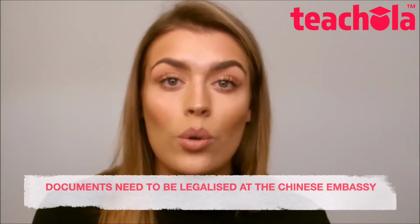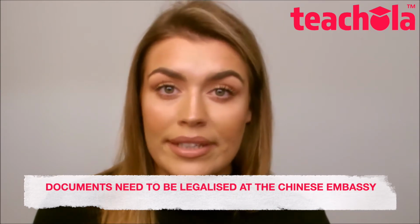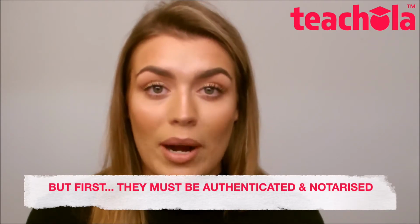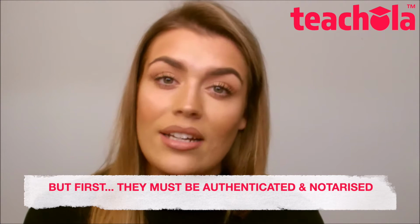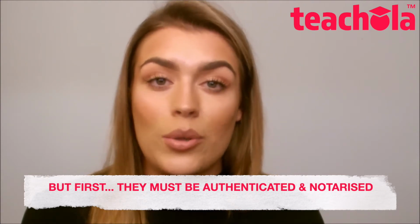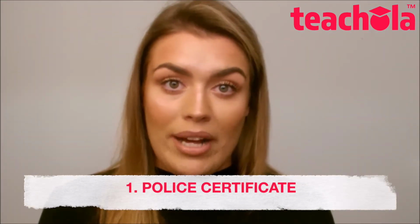The end goal for these 3 documents is to get them legalised by the Chinese embassy in Ireland. But before they can be legalised by the Chinese embassy, they need to be authenticated by the Department of Foreign Affairs in Ireland. And some of them, depending, I'll talk about that in a minute, also need to be notarised by a notary public.